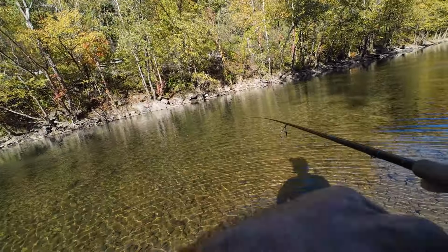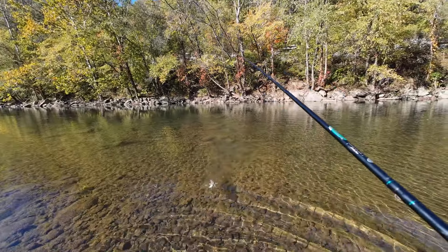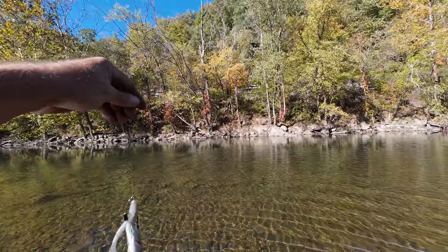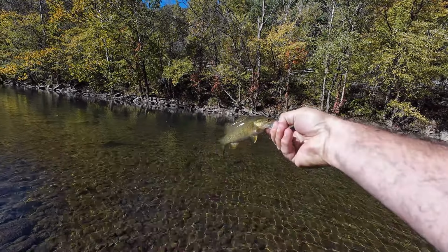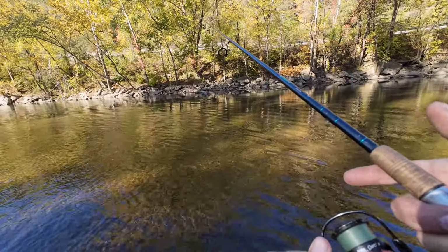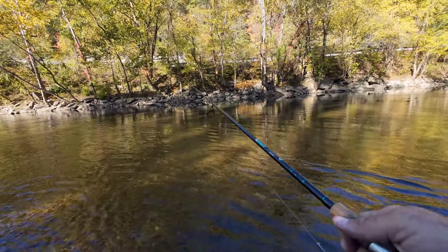We got him. We got something. What in the world? A tiny, tiny smallmouth. He's not much bigger than that swim bait. I think for bite, how many have I caught this year? About 4 inches. I hope we can do some good today, guys. That's not good. Throwing it in a tree. We can't be doing that.